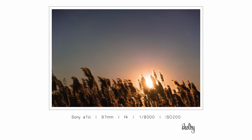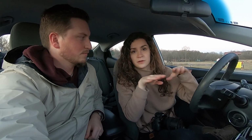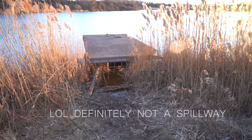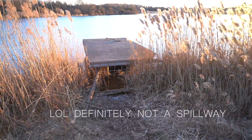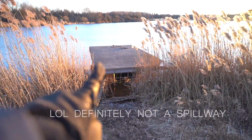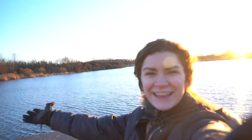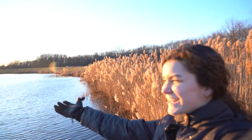And then the wider shots with like the full group of reeds and everything was really cool. And then I kept walking and I went on the little, I don't know what you call it, like a spillway, I think is what it's called. Like a concrete thing above that feeds it below. Anyways, there was a little log and I was able to get on that and get some really awesome shots, and that's where I got my favorite one.